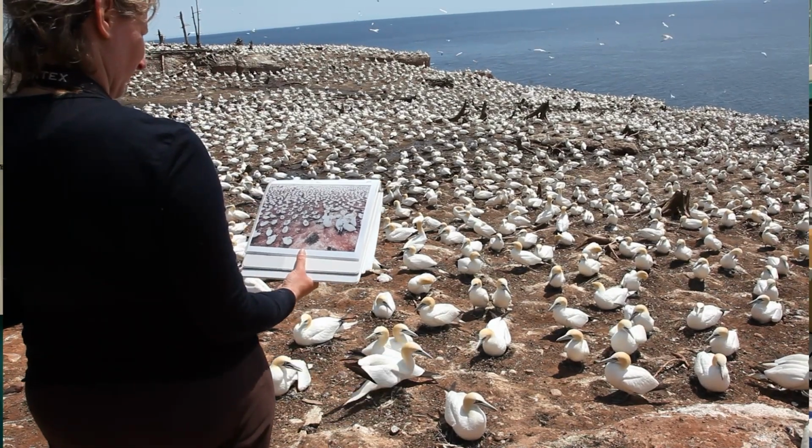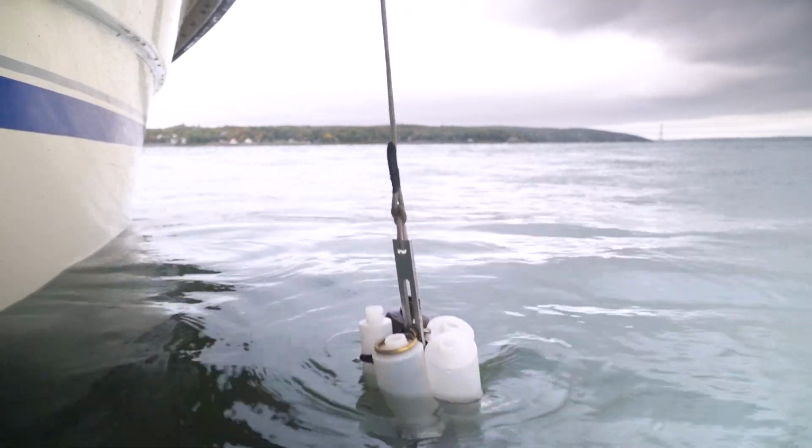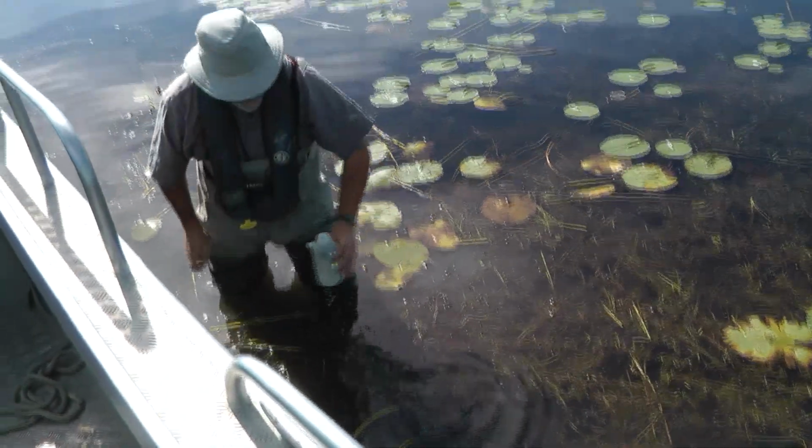Chemists, biologists, and field technicians go out into the field to take samples, and we fill several bottles with water. When all the bottles are filled with water, we bring them to a laboratory for analysis, so that we can analyze the results and determine the state of the river.